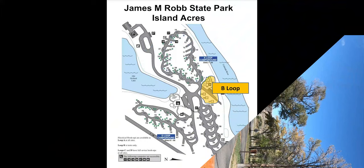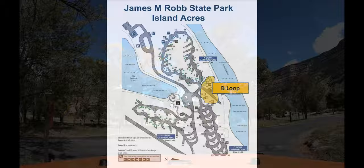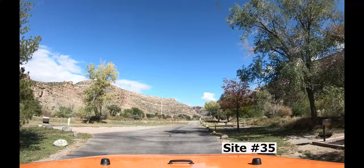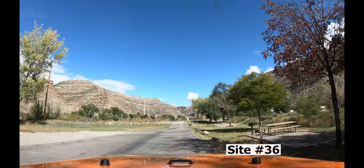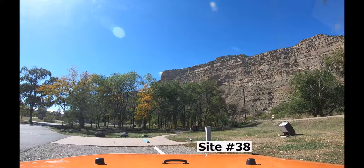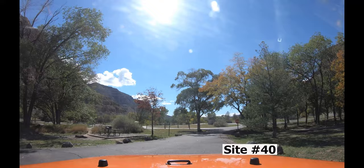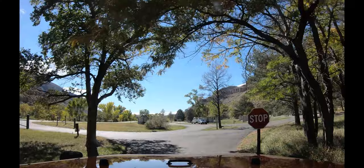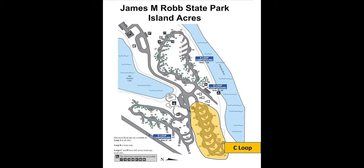Here's the video drive-through of the tent camping loop, the B loop. Sites 38, 39, and 40 are under the trees. The C loop campsites are all pull through. This is the loop I stayed in when I visited the state park.